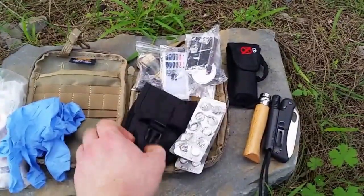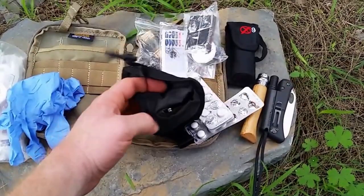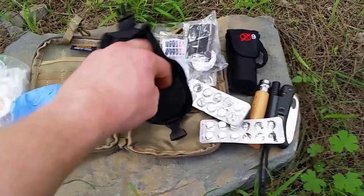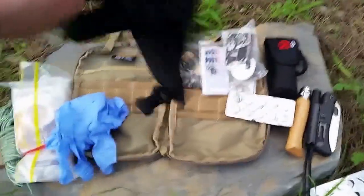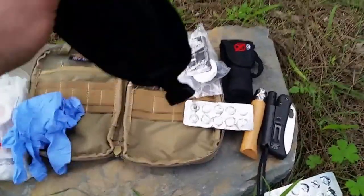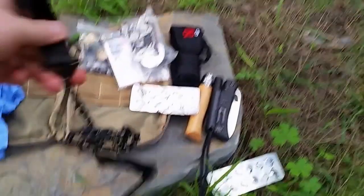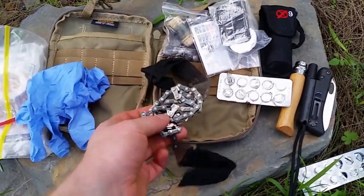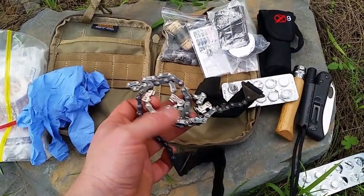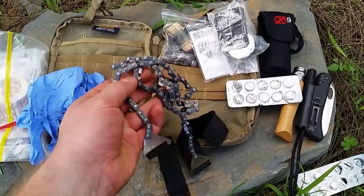And also what I've got here is a hand saw, which you can use to cut larger pieces of tree branches and things like that. I've used this thing in the past and it is absolutely phenomenal. It works really well. Hang on. There we go, it's a little bit wrapped up there, but it works really well. It's essentially like a chainsaw chain with two handles at either end. It works both ways as well.